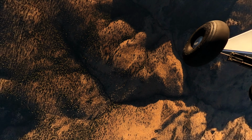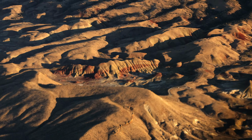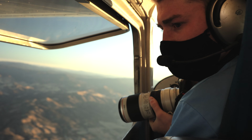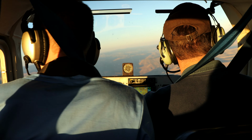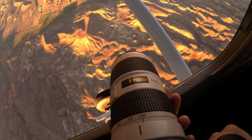Despite our extensive planning, the altitude restrictions set by the FAA proved to be much more difficult than anticipated. From roughly 3,500 feet above ground level, the Painted Hills only made up a tiny portion of the landscape and were extremely difficult to align with the other planes another 1,000 feet below me.